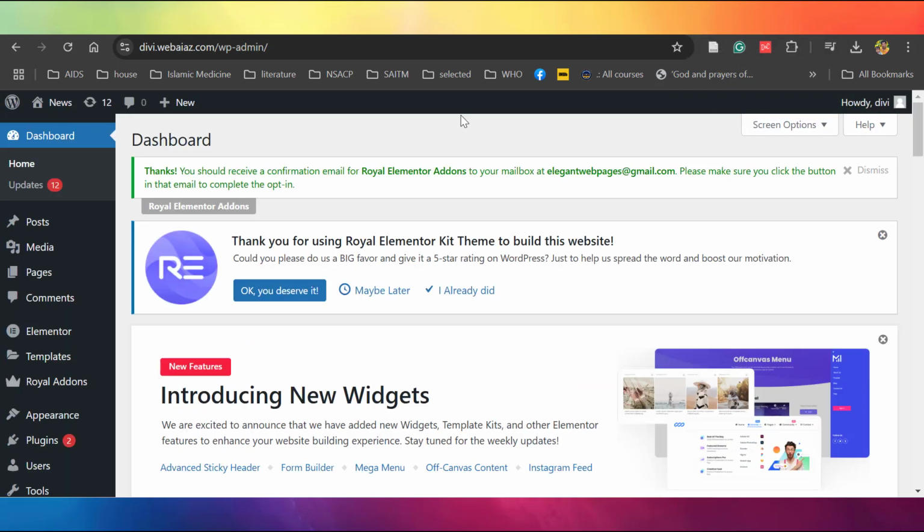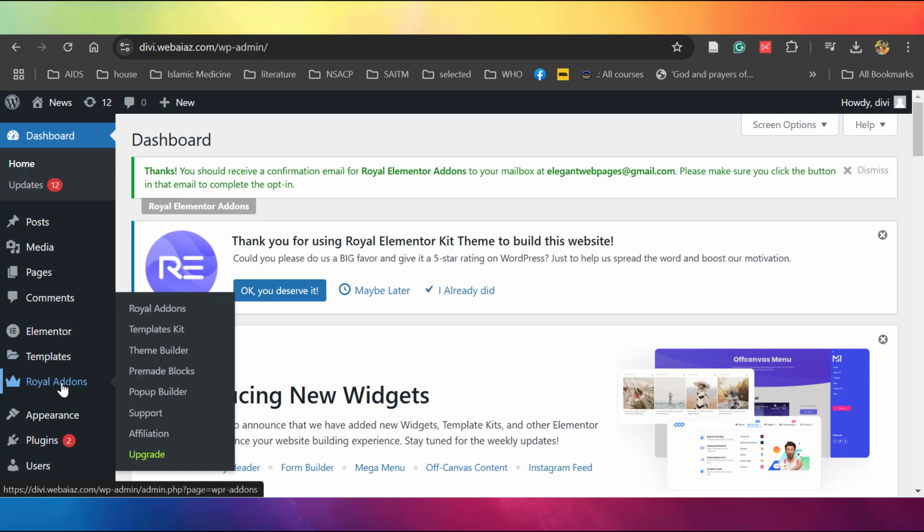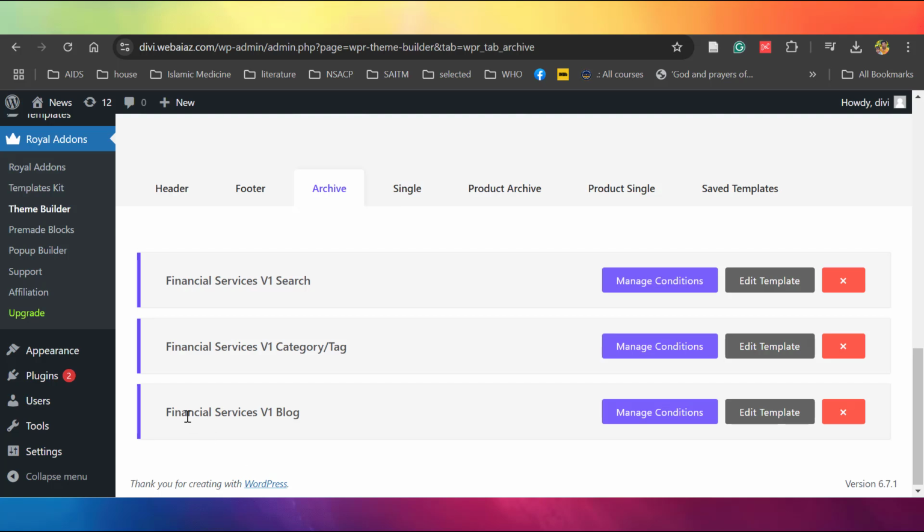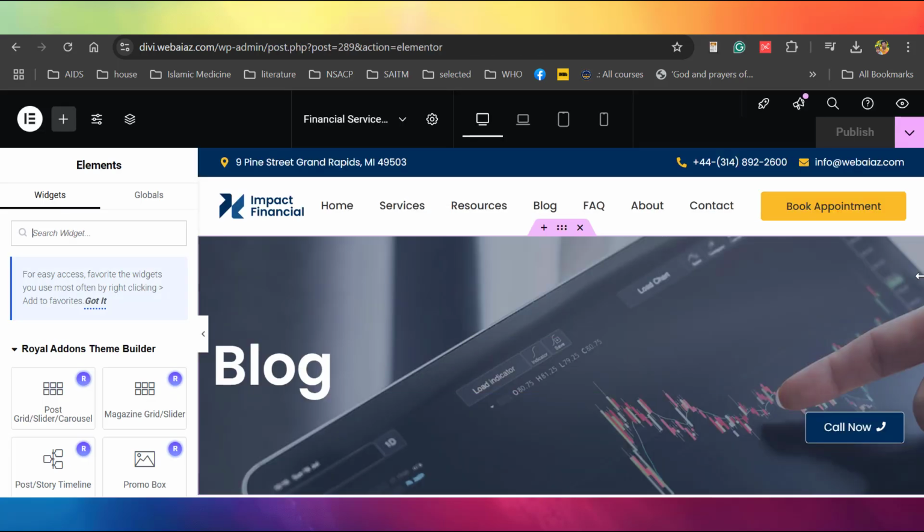For that, go to your WordPress dashboard, click Royal Addons, click Theme Builder. In the Theme Builder, click Archive. In the archive, you can see Financial Services V1 blog. So this is the blog page editor. Click Edit Template. Okay, now you can see the blog page is editable.